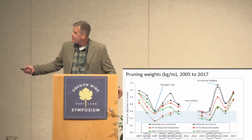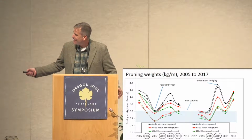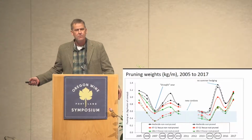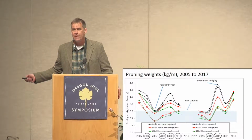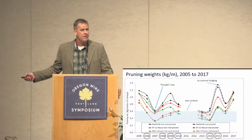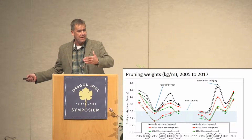Well, we had a dry year in 2007. Bam, all the pruning weights dropped. Didn't do a thing besides turn off the water. Then, about the time of that gap, actually what happened there is these things were cordon pruned forever, or since they had been planted, until about 2011 I went out and the guys had cane pruned everything. So I didn't collect data for a couple years, but remember that the vines were shifted to canes at this point.